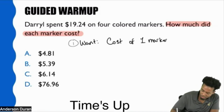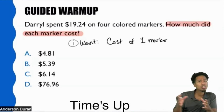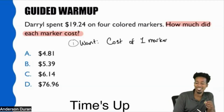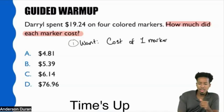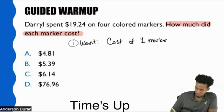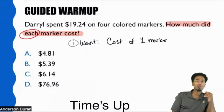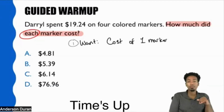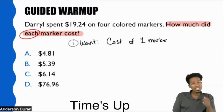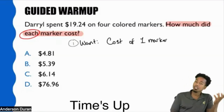And I know this problem might seem easy, but I'm just warming you up to the idea of how to process a word problem, because they're going to get more complicated as the class goes. I got you. So over here, it's safe to assume, right? We want the cost of one marker. And a key word here that we might want to really pay attention to is going to be each. Each is a definite key word that we always want to pay attention to, because half the time it might mean multiplication, half the time it might mean division. Typically, when you see the word each in the question statement, like when you're asking for each, typically you're dividing.